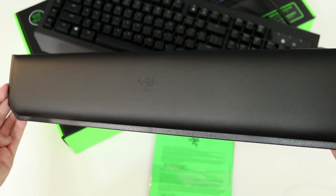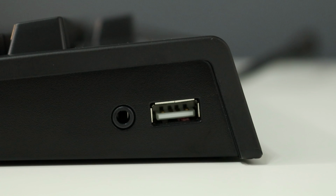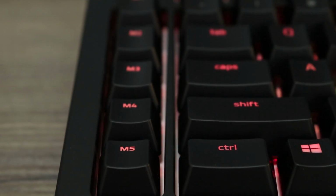The keycaps now use a more classic typeface rather than the bold stylized font that they've used in the past. And now you get a super comfortable wrist rest that attaches with a strong magnetic connection. There's a USB port and headset jack on the right side, and there are 5 dedicated macro keys which you can record on the fly or program with the Razer Synapse software.